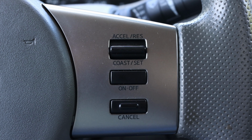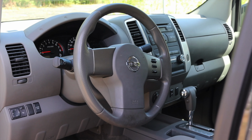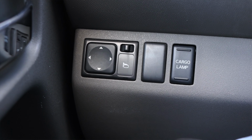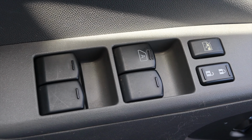On the steering wheel, on the right, I have my cruise control options, and on the left, I don't actually have anything. It's a very off-center, sort of awkward steering wheel. However, it's plain simple. It does the job. To the left of me, I have my cargo lamp, a dead switch, and my power mirror adjusters down to the bottom left. And then on the door itself, I have my power locks and power windows, which are nice up and high. You know, in a pickup truck, sometimes the window switches are down by my shin, it feels like. These are actually nice and high up. They're very, very comfortable, very ergonomic, and I like that a lot for sure.